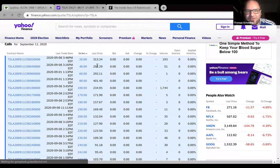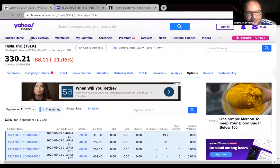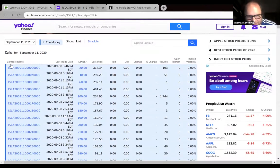So the premium price for that contract is $313.34. That better be pretty darn close to exactly what the share price is, right? And we would imagine that as we get closer to Friday, the premium is going to get closer to 330.